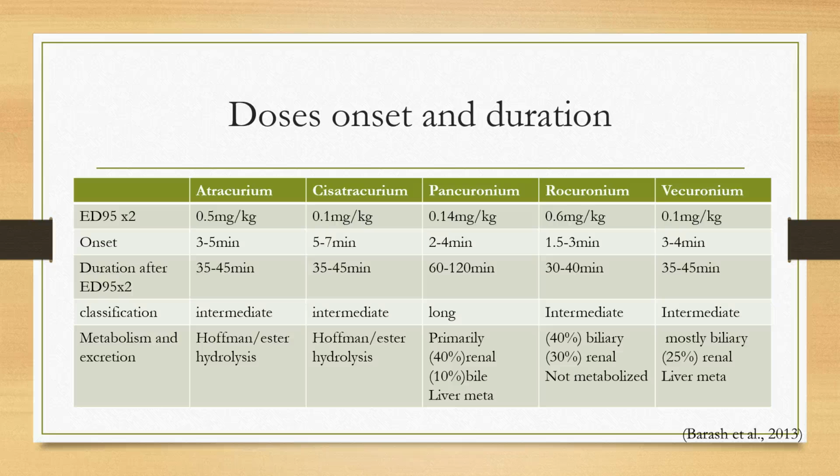According to Barash, the metabolism and excretion of both of these drugs is through Hofmann elimination and ester hydrolysis. This is contrary to what I've heard before or seen in other sources. In other sources I've noted that only atracurium has ester hydrolysis while cisatracurium only has Hofmann elimination, and Barash counteracts that.